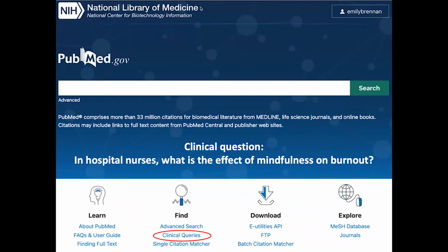Clinical queries is another way to search PubMed. Clinical queries uses predefined filters to limit search results to specific publication types based on your question type. This is a really valuable tool for bedside searching, and I think it's underutilized by clinicians, so I promote it every chance I get.